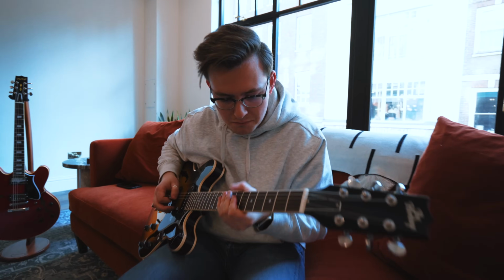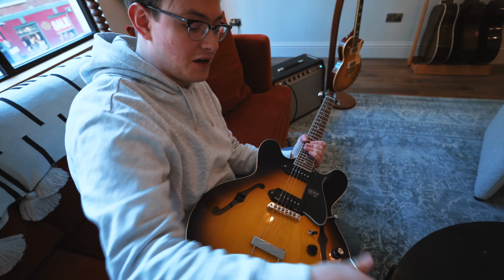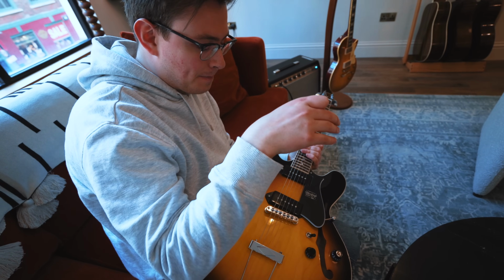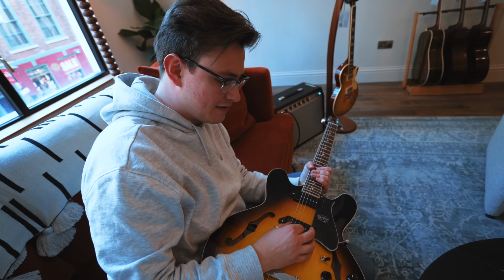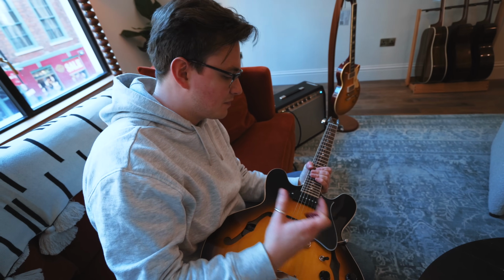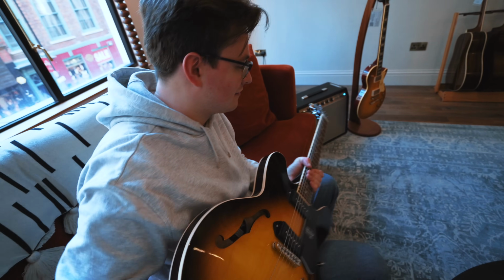This is special. P90s are just some of the most expressive pickups. Such a range of tones between the bridge and the neck pickups, but also just depending on where you pick. Close to the bridge, these pickups pick that up, turn down the tone just a touch, and it completely changes the tone of the guitar.